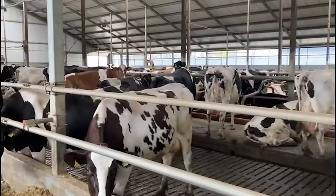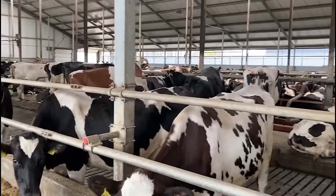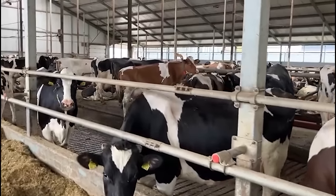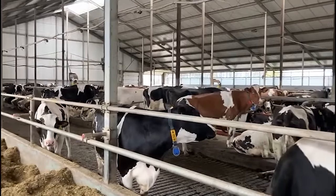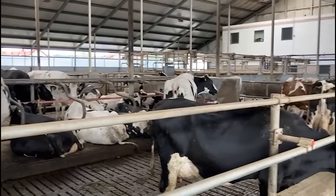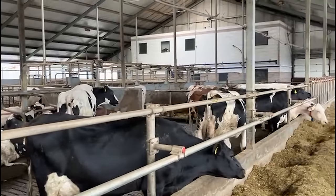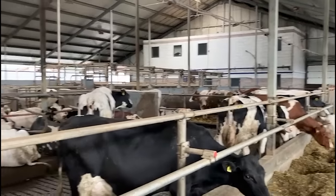Apparently, the farmer who owns this building has got another one very similar, just up the road. There you go, look at that. It's amazing. That is amazing. Look at that. That's the cows, by the way, not Joe, obviously.